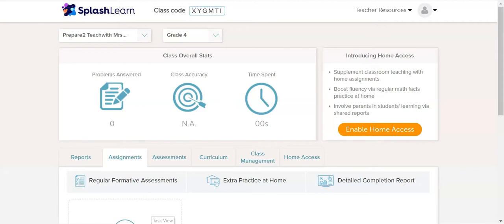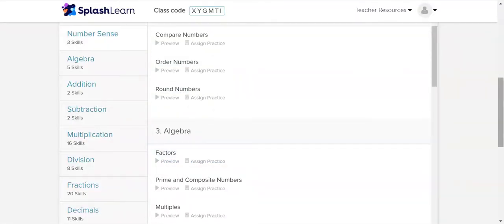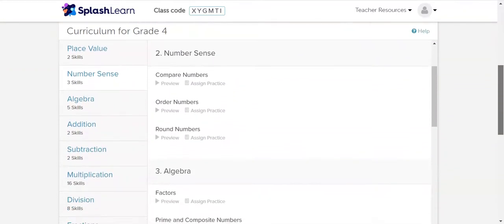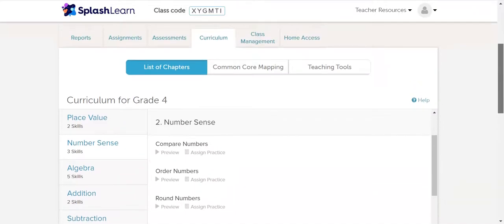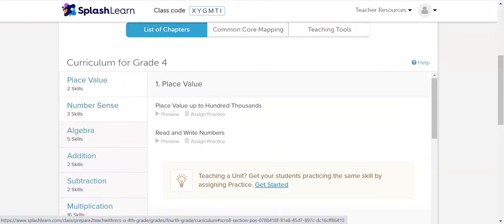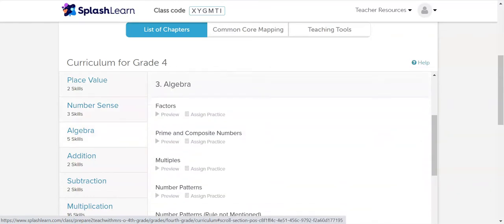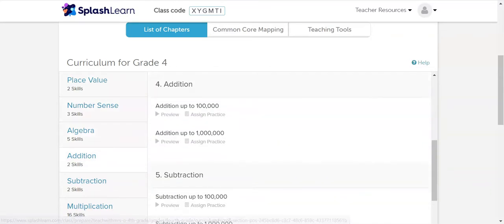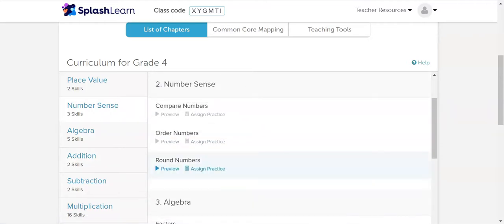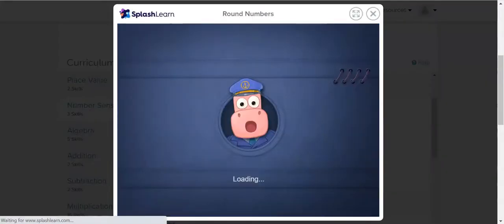Now, let's explore the Curriculum tab. As we see here, on the left, we have tabs that are also known as chapters. And as you select each chapter, additional tabs appear on the right. So let's explore one. We'll try number sense, rounding. We'll preview the assignment.